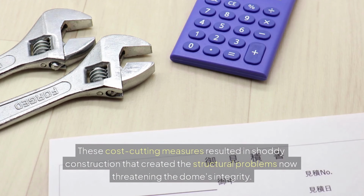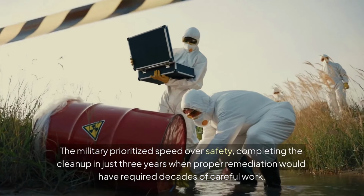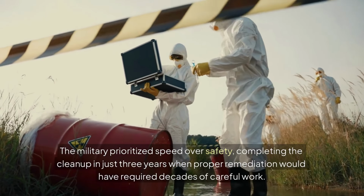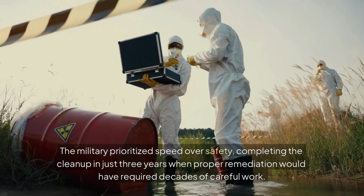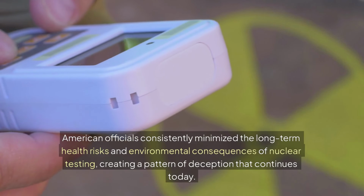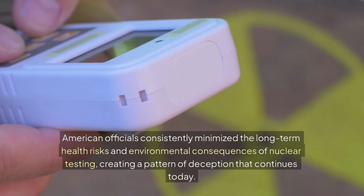The military prioritized speed over safety, completing the cleanup in just 3 years when proper remediation would have required decades of careful work. American officials consistently minimized the long-term health risks and environmental consequences of nuclear testing, creating a pattern of deception that continues today.